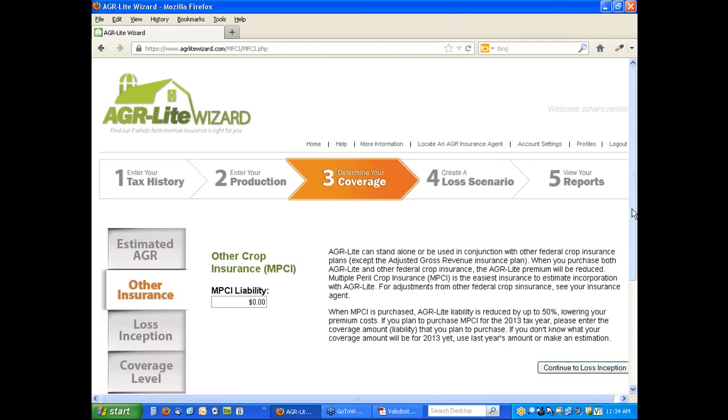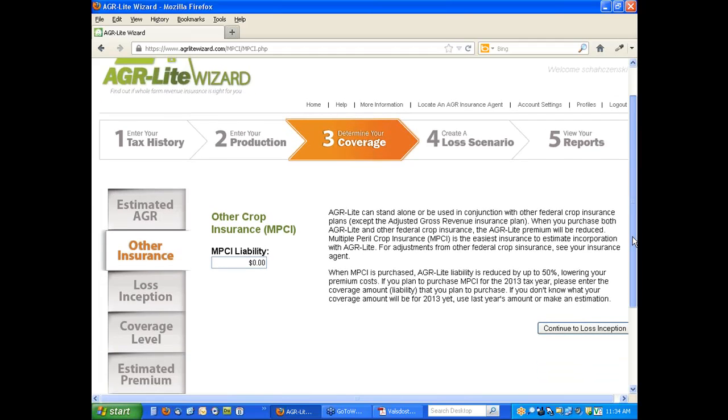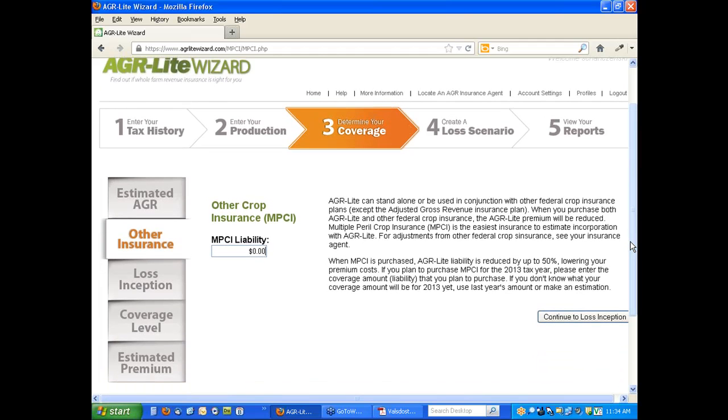Now, interestingly, and I actually found out more about this just fairly recently, though I always knew this, you can mix and match Adjusted Gross Revenue Lite with other crop insurance policies. So, for instance, if you had blueberry insurance in Alachua County, Florida, you could buy individual yield insurance for the blueberries, and then you could buy AGR-Lite for the rest of the farm. And it would actually lower your overall AGR-Lite premium, although you would have to pay the premium for the blueberries, so you'd have to total them together and find out if it's worth it.